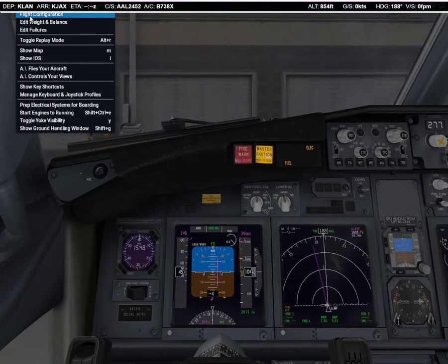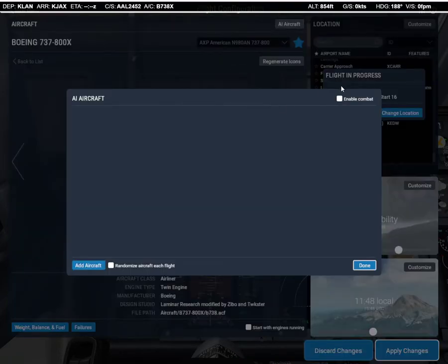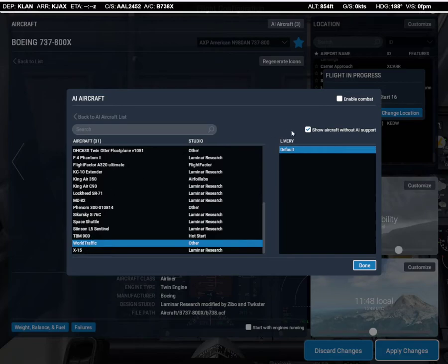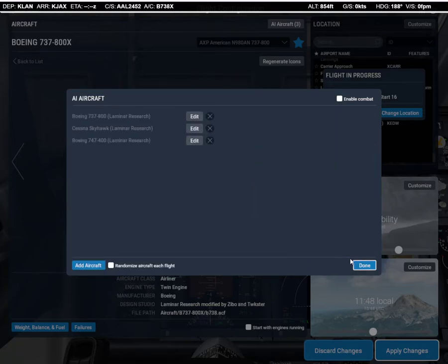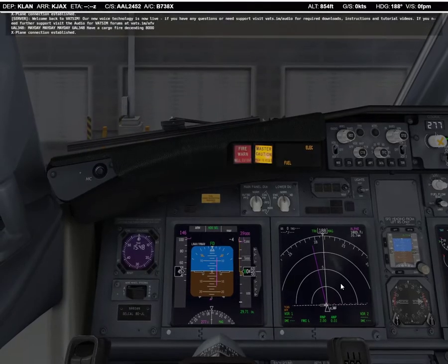Oh, I just realized we're American, but I'm in Delta colors today. Let's give that a quick fix. And add in a couple of AI aircraft quick. Yeah, I'm pretty sure this version of our ATC client is a little bit bugged, and so it won't show anything on the DCAS unless I have a couple AI aircraft flying around that it can kind of use for its purposes.